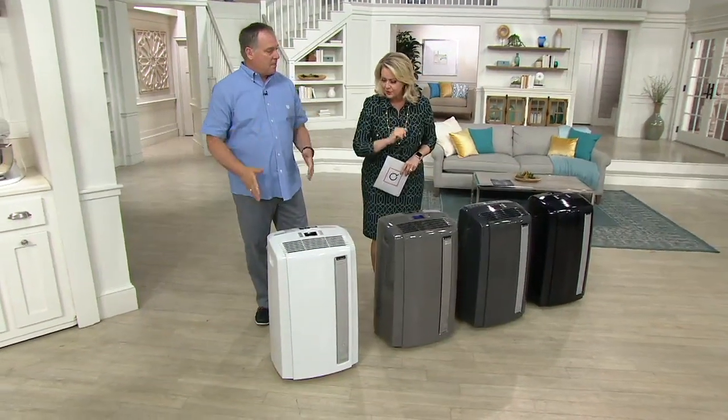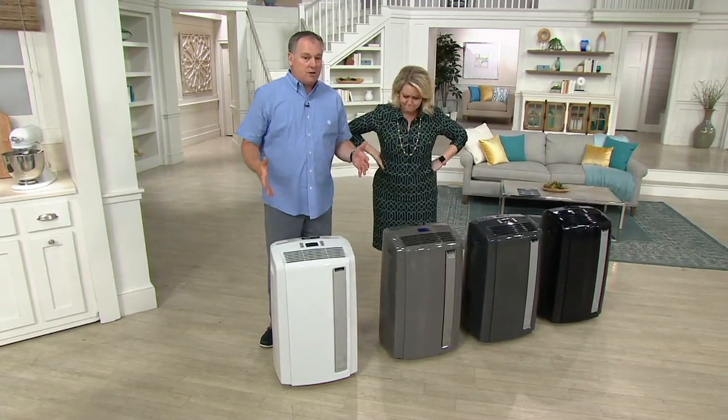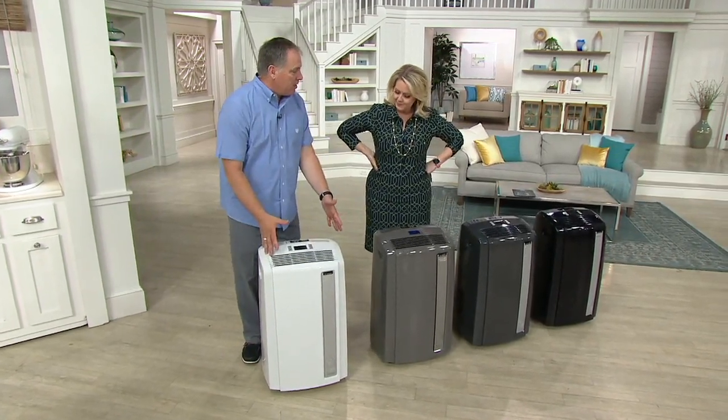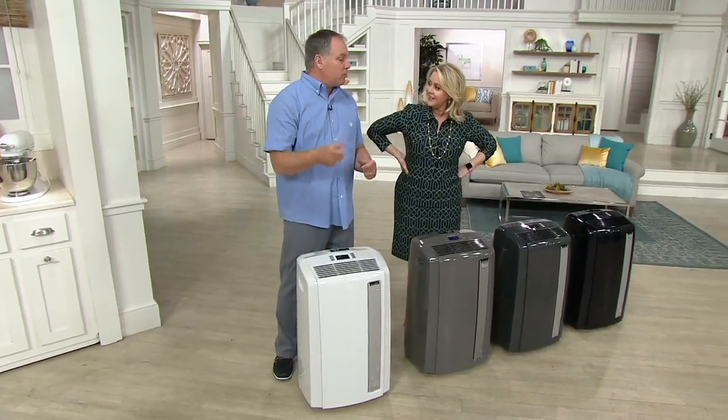Give me a little tour of this and how this is basically going to just kind of do the job for me. Okay, so you can see it's got a nice small footprint. You can put it in any room you want, as long as you can vent it out the window in your air conditioning mode or your dehumidifier mode.